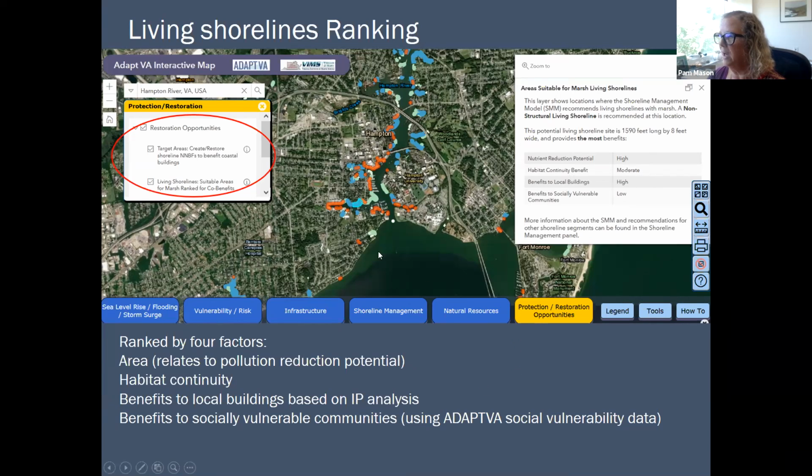And if the feature happens to be in a census block that's ranked as socially vulnerable for high, it would be high. For moderate, it'd be moderate. For low, it'd be low. So in this case in Hampton, this particular one is ranked low.